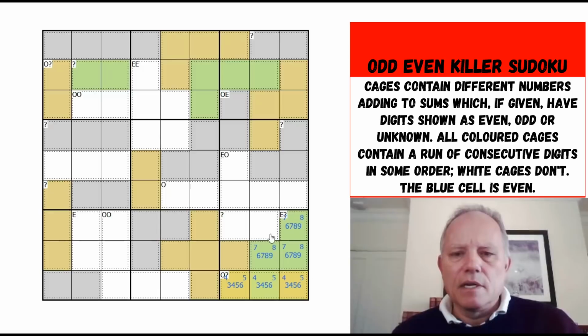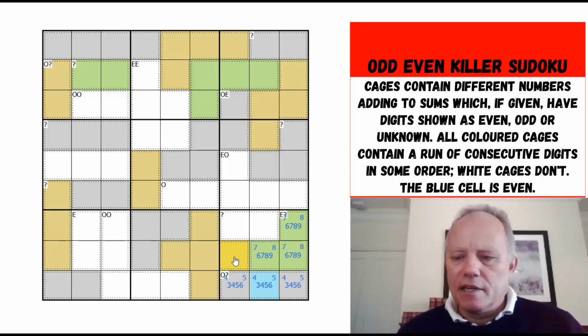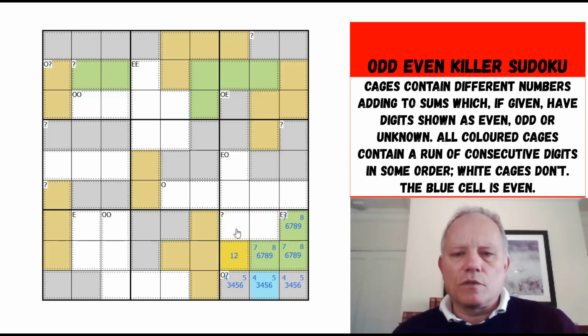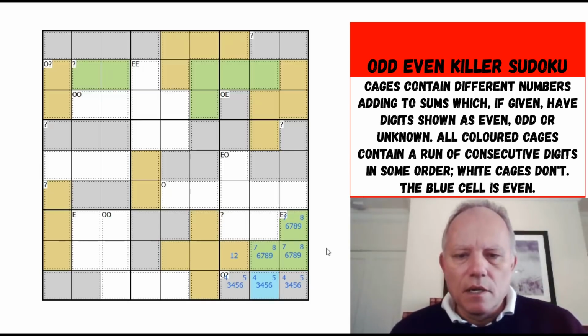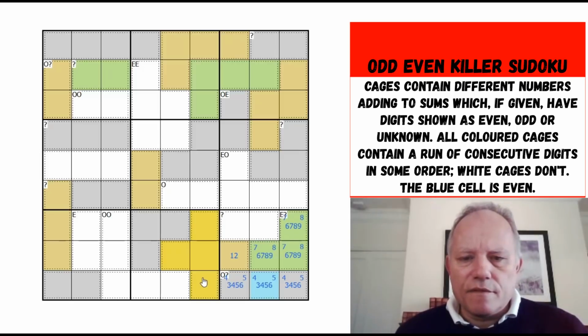Now that means that 2, 1 are both in those 3 cells, and they can't both be in this one because they'd be consecutive, it wouldn't be white. So that one is 1 or 2. Okay, this one contains 1 or 2, but also something else. Could even be 3, this could be 1 and 3, so can't make any further use. Now this cage has to have 3, 4 and 5 in it, and can't go higher than 6 once this is 1 or 2. Could be a 1 actually as well.